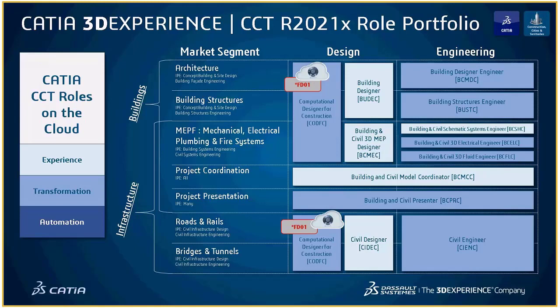As well, now we have a dedicated role with X Generative Design. It's not going to be released yet in GA because we had some last-minute packaging changes, but it's going to be released in FDO1, which is coming in mid-July, I believe. So we've got a dedicated role for X Generative Design called the Computational Designer for Construction, and it's going to be a mixture of X Generative Design plus the rich client.